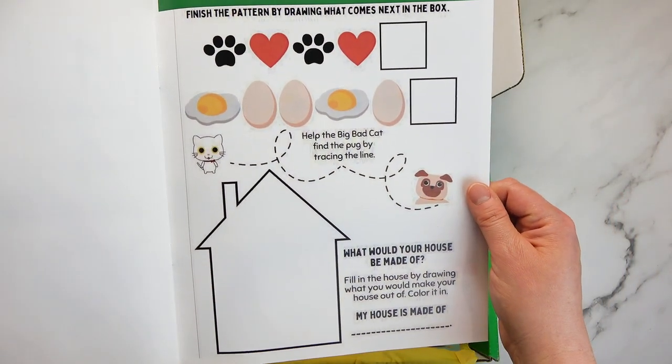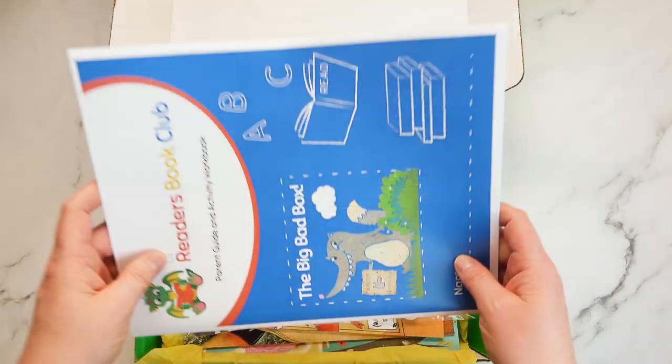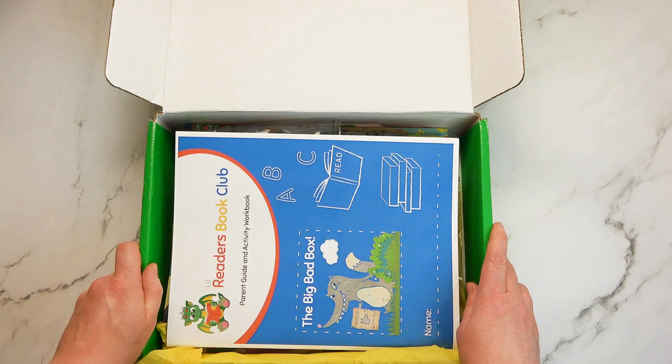Sequencing. And then finish the pattern worksheet. So that is this box here. And here are some examples of the crafts that we made with the box.